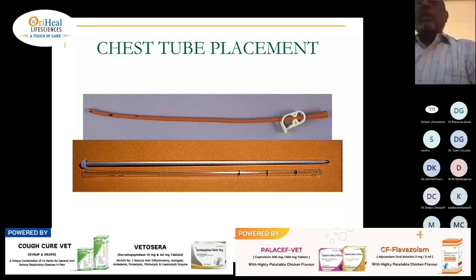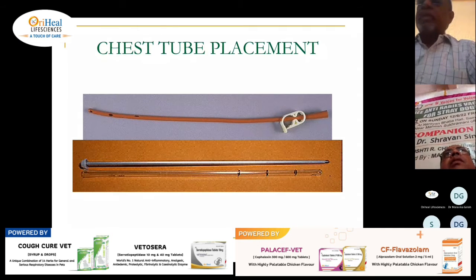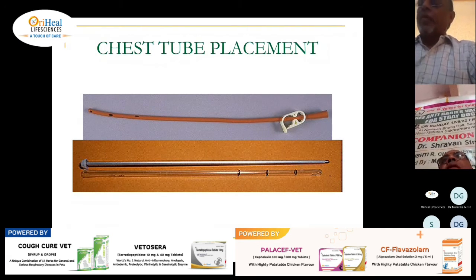Once it reaches, remove this, upright this trocar at a 90 degree angle, perpendicular, and just give a firm pressure towards the mediastinum. So the whole tube will go inside and then you can remove the trocar and suture the tube to the chest, which will facilitate easy removal of fluid. Again, this will look very difficult, but when you practice it even once, then it will become very easy for you.